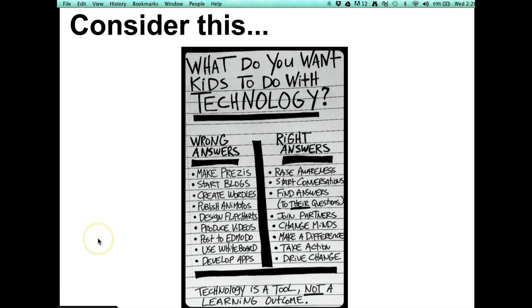Now, if you think about technology as a tool for learning, not a learning outcome, then this poster makes a lot of sense. We don't need to teach students how to create Wordles or how to produce videos or how to make Prezis or Google Slides. What we do need is in this column over here. The result of making a Prezi could raise awareness. The right answers reflect 21st century learning skills, and the wrong answers over here are only valid if we think of technology as a subject. But technology is a tool, not a learning outcome.